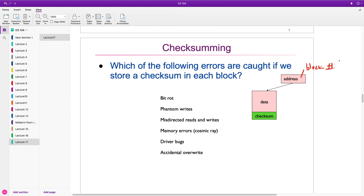Misdirected reads and writes. This can be either your software or your file system, your driver, or the actual controller. So you say, I want to write this to block 35, and it actually writes it to block 38. Or you say, I want to read block 38, and it reads back block 35. Or phantom writes. A phantom write is, you said write, and it just never happened.